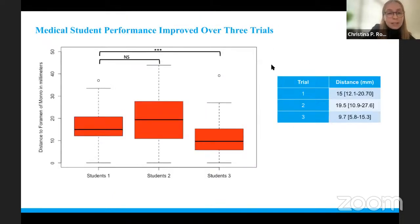We found over time that the medical student performance improved over the 3 trials. From trial 1, the distance from the catheter to the foramen was 15 millimeters, and that significantly improved to 9.7 millimeters by the 3rd trial.